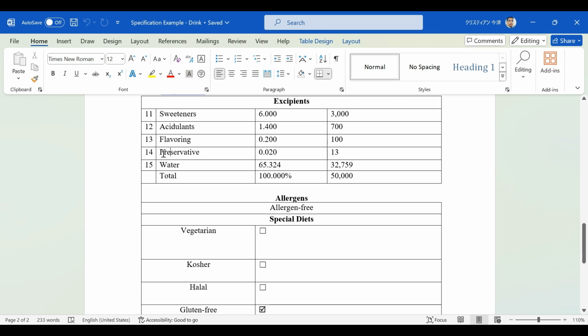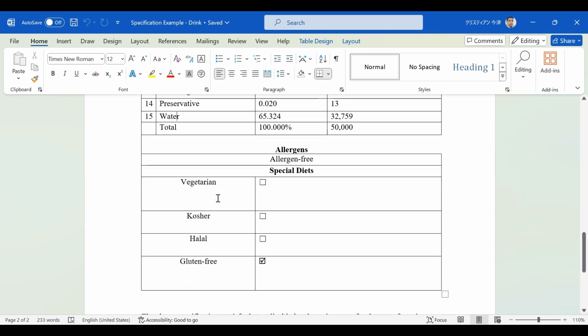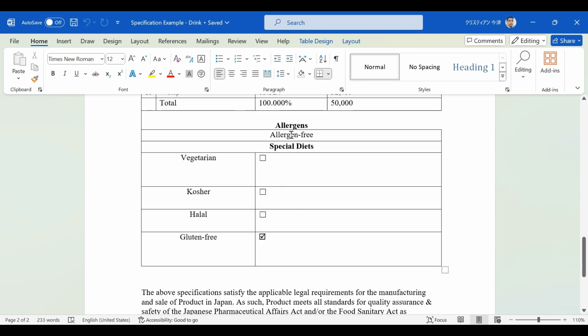And the preservative allows the product to have a longer shelf life. And the water, of course, is the base solution that mixes all of it. On the other hand, we also add an allergen section when applicable. However, the allergen section is according to what the Japanese Ministry of Health classifies as allergen ingredients.